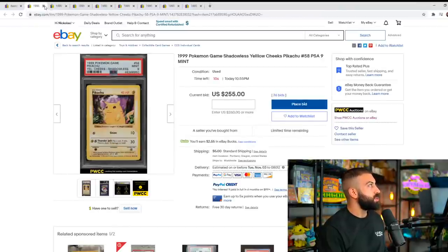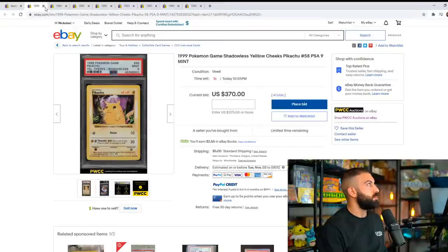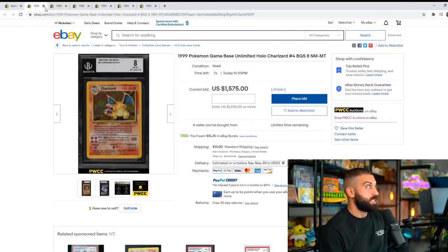We've got Yellow Cheeks Pikachu Shadowless going for, it's at $255 right now. And a 9. And there's also a 10 that's ending right after that one. So the 9 is going for about $370. Let's see what this 10 goes for. All right, $890 for the 10.